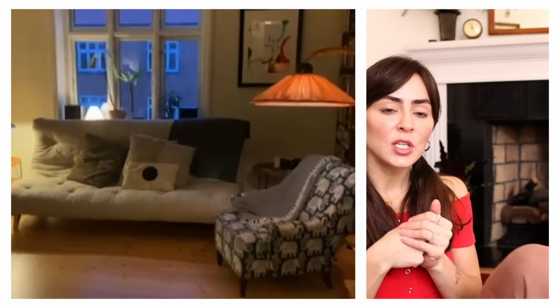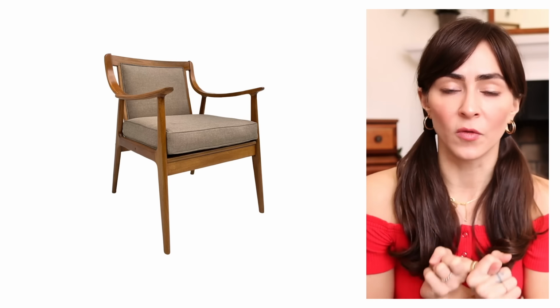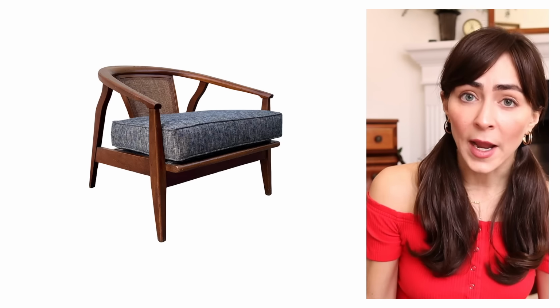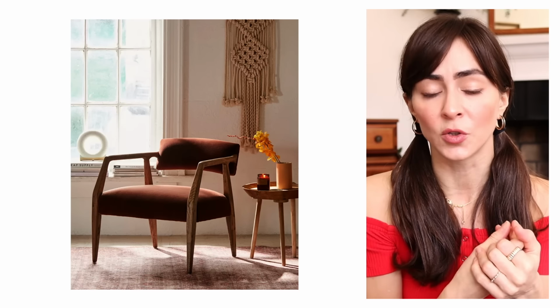Adorable. She says she does want to update both the couch and this accent chair. Great. I'm not obsessed with this chair, but if you don't want to buy a new one, let's just reupholster it. Otherwise, get a really cool vintage chair. Something with a bit of a wood frame would suit your style very well, or just something you can reupholster in a cool way.